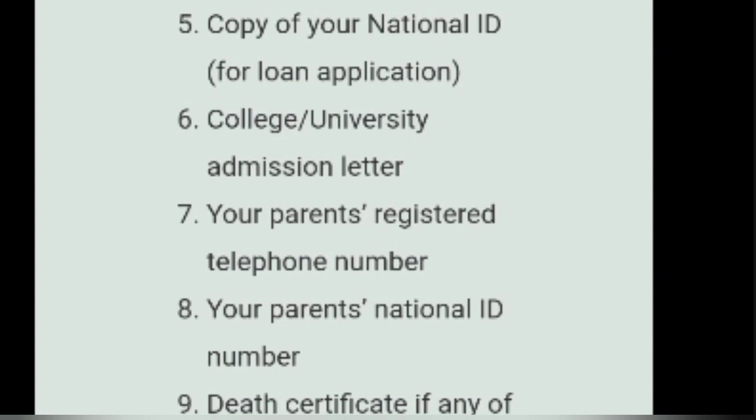7, your registered parent telephone number. Telephone number for your parent, and it must be registered. Take note. Your parent national ID. This national ID will be very important. This is the ID that they will use to search across all the government agencies and the bureaus for information. They will use this ID to see whether your parents are employed, whether they pay tax, whether they are on NHIF, whether they are on NSSF, whether they are defaulters, whether they are deceased as you prove. You can try to tell us your parents are deceased yet they have not been registered as so.